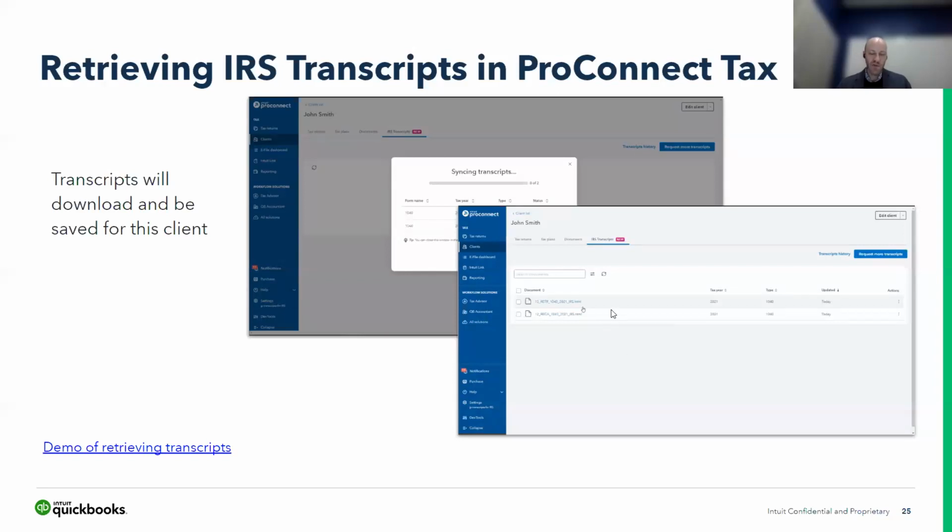This also is part of your firm documents. So if you're familiar with the documents tab in ProConnect, you have firm documents, and then you have that shared client document section. These are going to live within your firm documents, and on your firm documents, it is going to be organized by tax year. So on the transcripts tab, it's just going to be everything. On your documents tab, it's going to be organized by tax year, but they will live there as well.